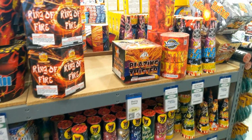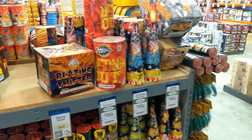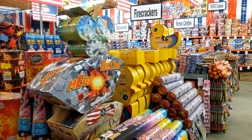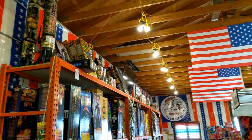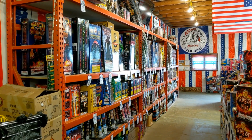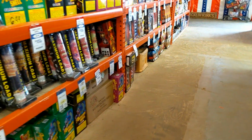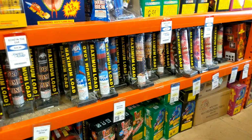Blazing Twister 25. It actually spins. Look at that. Cone fountains on the second shelf. Now we're moving on to, oops, sorry about that, onto the artillery shells, which is the last section here. Everything is shells on this section. Pretty good variety. Six shot shell kits down here. All Bulldog brands, it looks like.